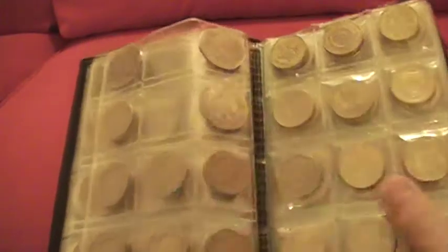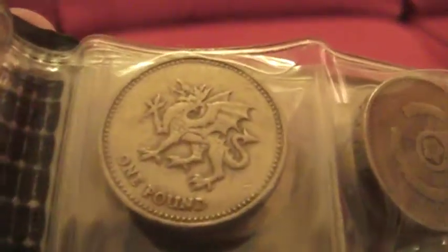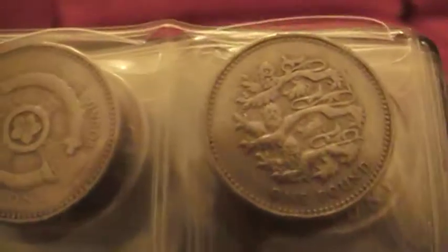Quite common, but there are commoner. Welsh Dragon, pound, pound, pound.